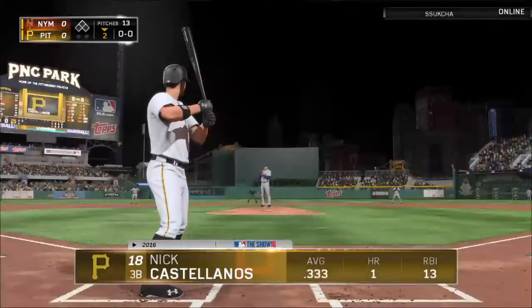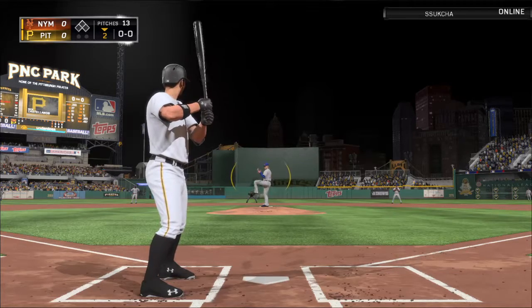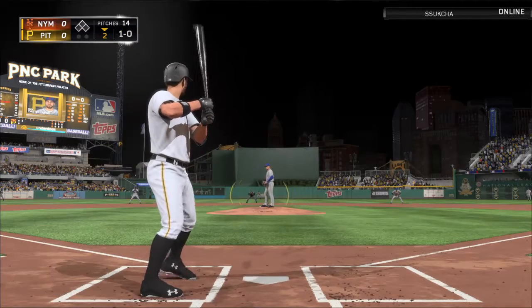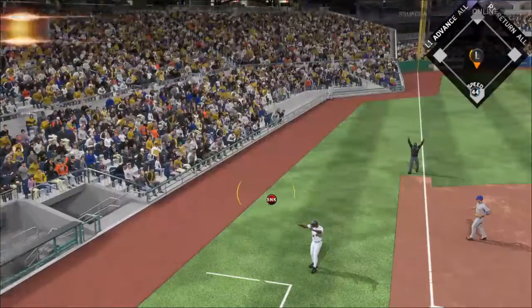Nick Castellanos will dig in now. He's got that average up over .330 to begin the ball game. And that is huge for him, too. This is a contract year for him, so he'd love to take those great numbers straight to the negotiating table. That evens it up 1-1.